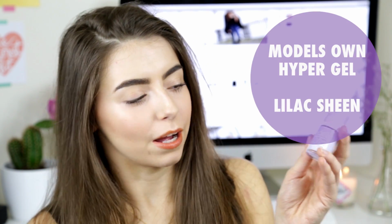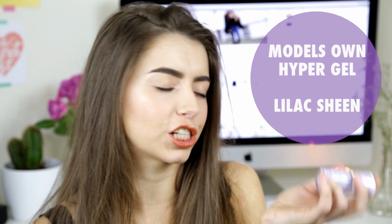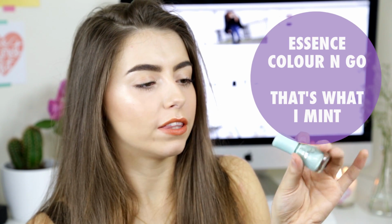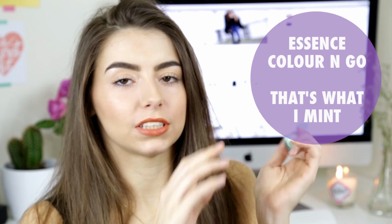So like I said, I got a lot of love from Model Zone. This is their Hypergel nail polish in the shade Lilac Sheen. Again, stays on like a dream. And a really, really budget-friendly option is the Essence Colour and Go in the shade, I don't even know if it says it, That's What I Mint. So I absolutely love this. Again, it's like a really nice pastel shade, just like the other ones.